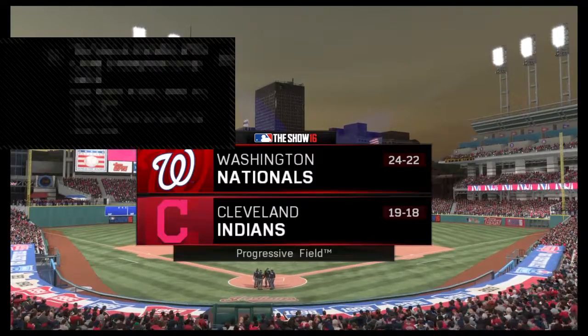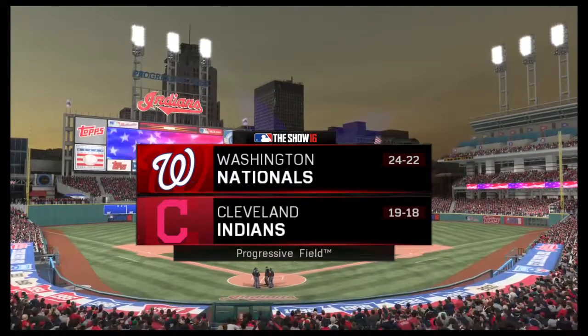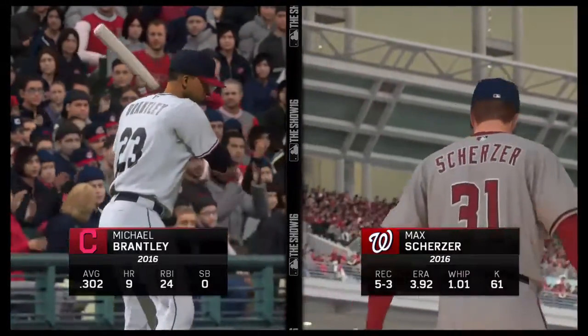Progressive Field here in the Buckeye state of Ohio. Tonight, it's the home opener for this new season between the Washington Nationals and the Cleveland Indians. Which of these two will prevail? Next on the show.